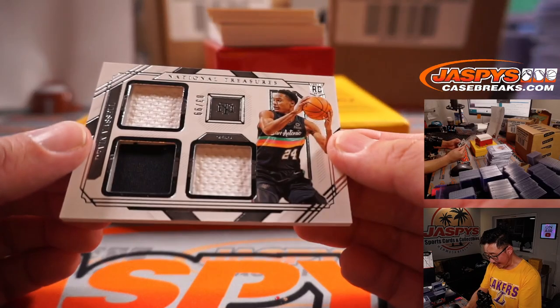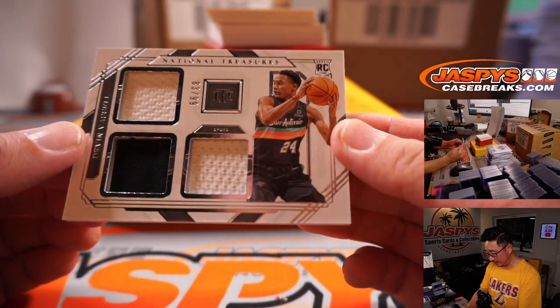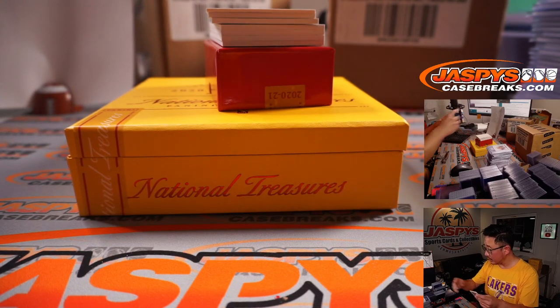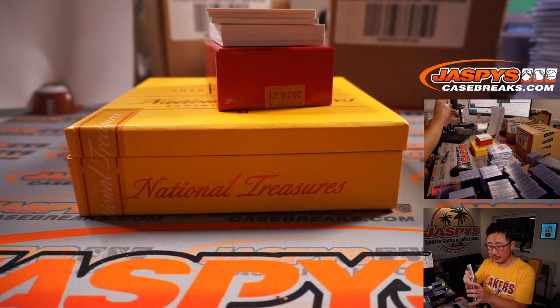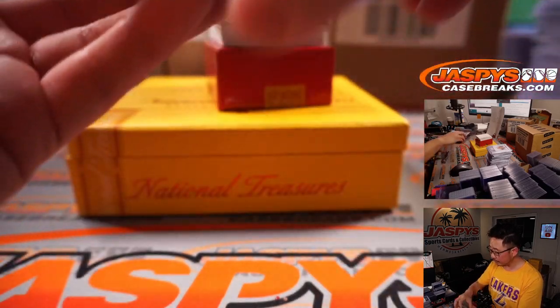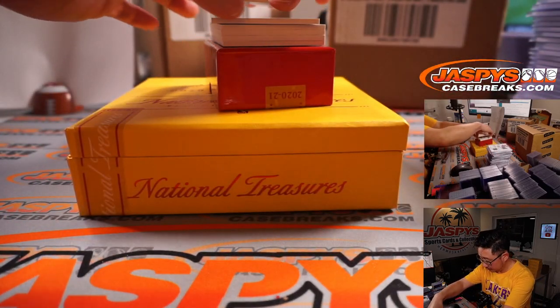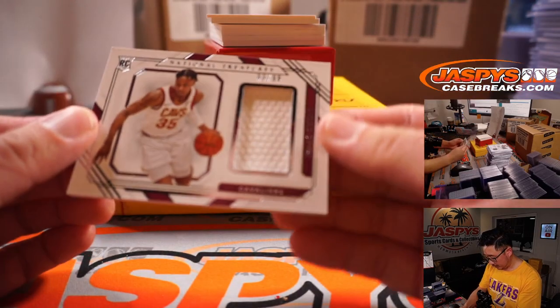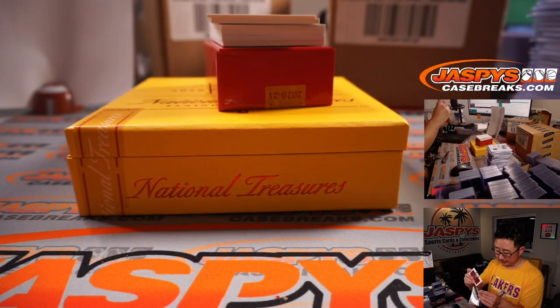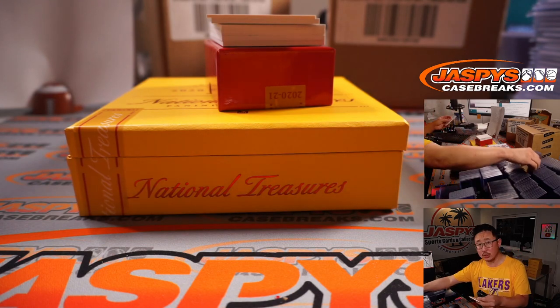Two-color triple relic, 83 out of 99. That's Devin Vassell. That's for the Spurs. That's going to go to Christopher and the Spurs. There's Isaac Okoro, 9 out of 99 for Brent. Cleveland, this is for you.